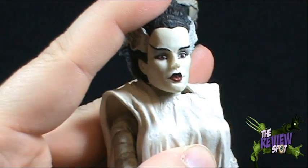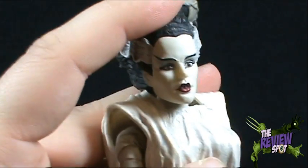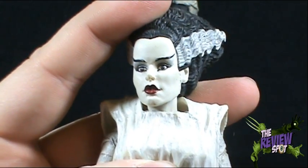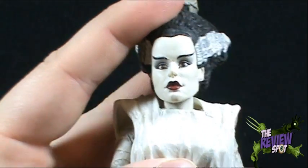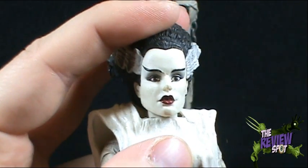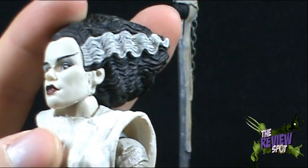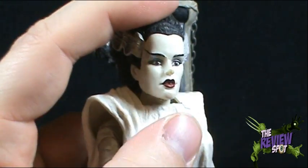The head is nice. I don't know if I would say they have the likeness for the bride. Perhaps again it was a licensing issue where they just couldn't get the likeness to sculpt the face like that. It does look a little bit like Emma Watson. The hair is still there as well. I like the hair.